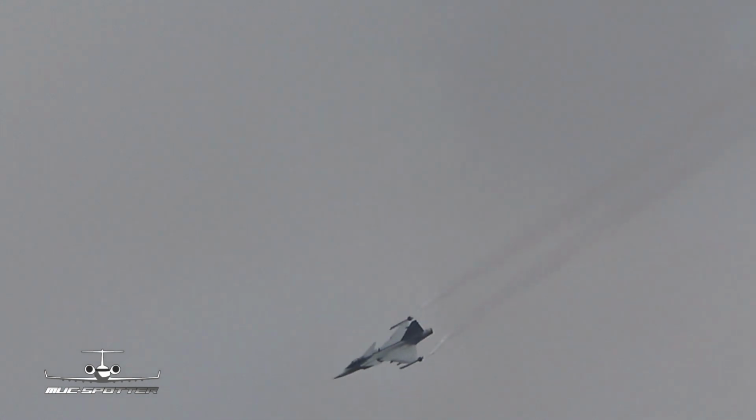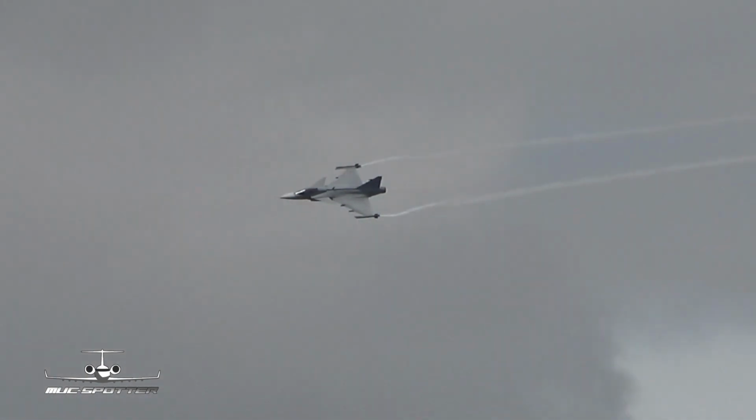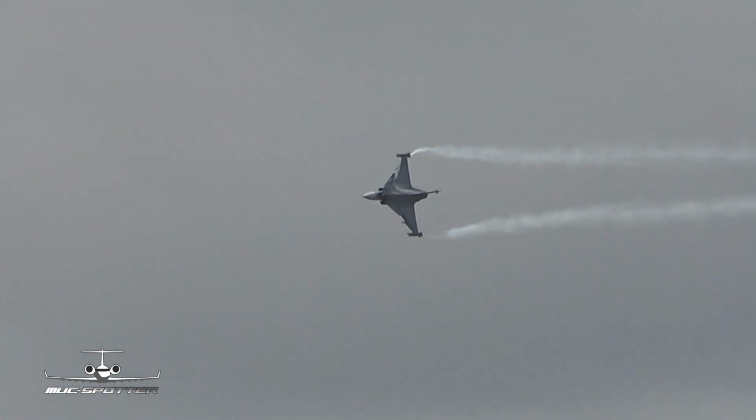That's the future of the design. It first flew 2 years ago, bought by both Sweden and Brazil. Fitted with the General Electric F414 engine. This also equips the F/A-18 E and F Super Hornet.